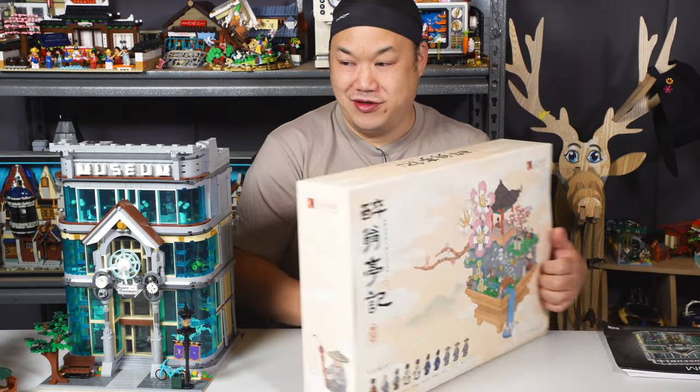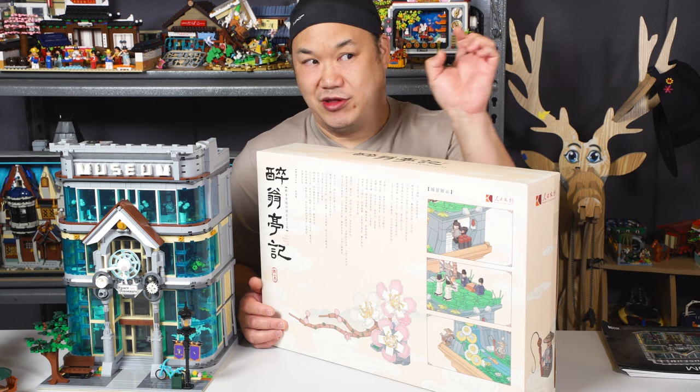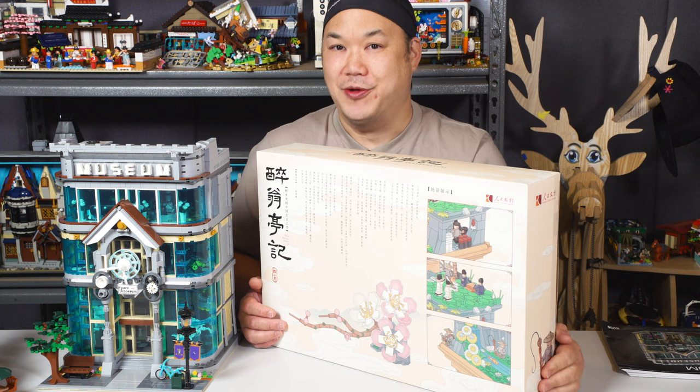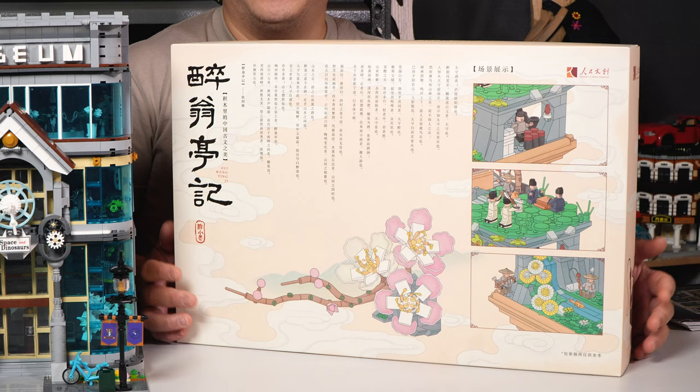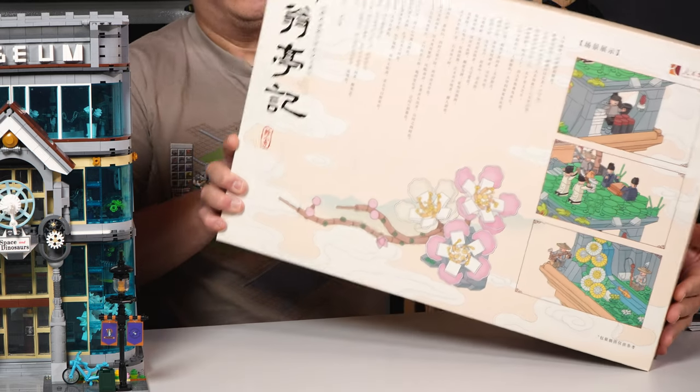Better than Pee-Pee. Oh, I didn't tell you that. There's another brand that is actually doing some of the designers that we know. I think they're authorized sets, from a brand called Pee-Pee. No joke, man, Pee-Pee. Anyway, this one sounds better than Pee-Pee. The box is really nice, though.